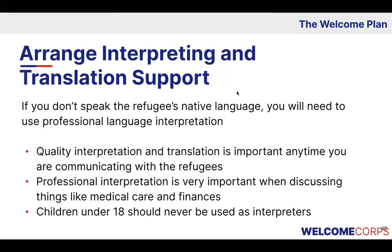Also, you're going to need to arrange for interpreting and translation support. And a big spoiler alert, Google Translate is not sufficient. It's simply not going to work. So you're going to have to do some legwork here. If you don't speak the refugee's native language, you're going to need to arrange for professional language interpretation.